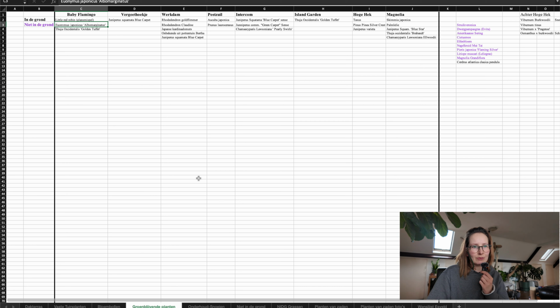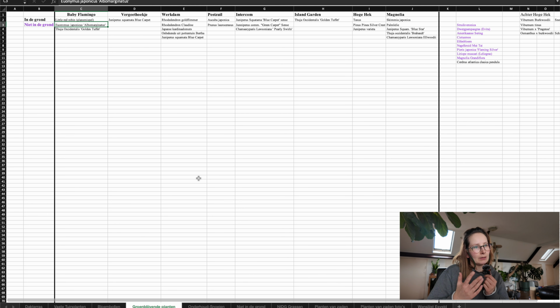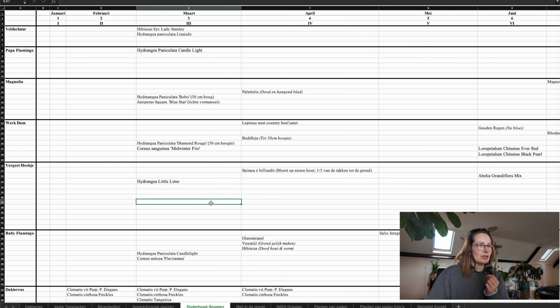I also have a separate sheet for all my plants that stay green all year round. That's not deciduous, but the other thingy. Those get listed so that I know what areas are lacking some green continuously. This is a sheet that I use because some of the tags give information on when to cut it, how high, or those tips. Those I gather up in this sheet.